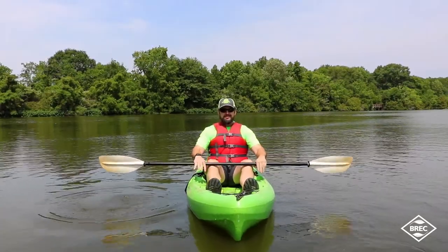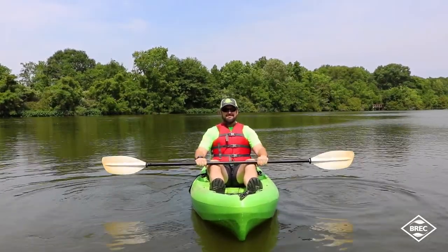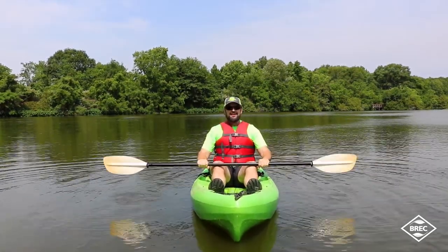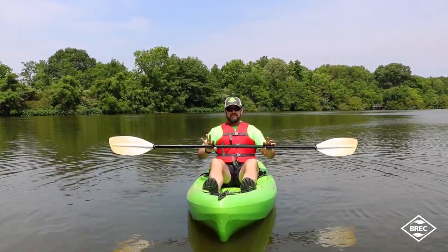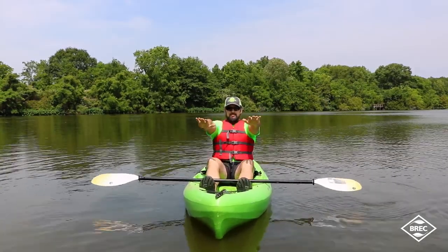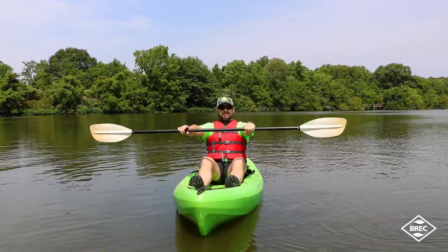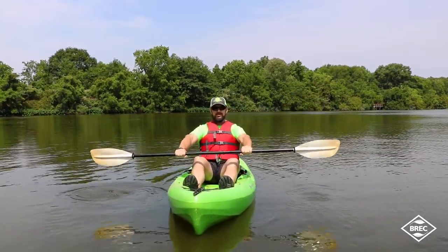First thing after you get into the boat, which we know is a place of fear and trepidation for a lot of people, is once you're here and you're nice and cozy, you've got your backrest set, it's going to be your position of your hands on the paddle and how you move the paddle in the water. So the first thing you want to do is basically put your arm straight out in front of you at shoulder width, and that's approximately where you're going to want to grab the paddle. It's a nice starting position for you.